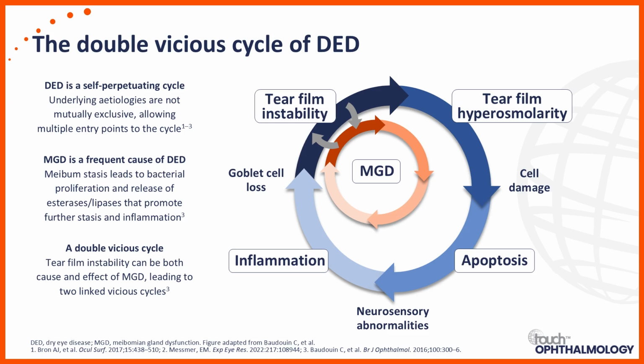Inflammation, we talked about inflammation. That's part of this vicious circle diagram. And tear instability, all of those on the outside are driving MGD, and MGD is driving evaporative stress, which is driving tear instability, hyperosmolarity, apoptosis, inflammation, damage to the goblet cells. So this is a better way of understanding how the vicious circle of inflammation perpetuates dry disease and becomes a way to understand how we pull out different therapeutic targets, which we will talk about in future sections.